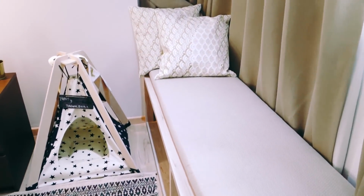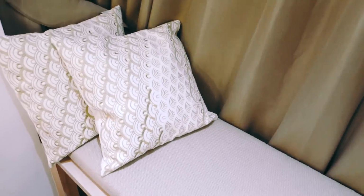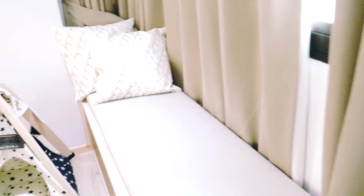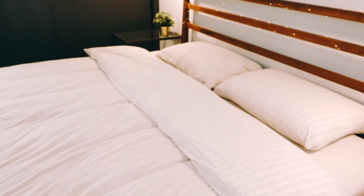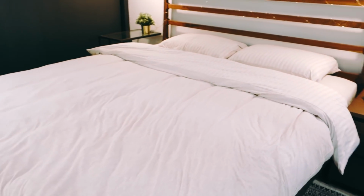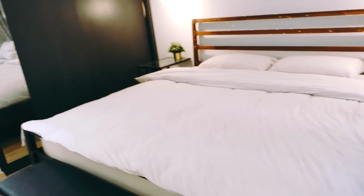This day bed is because I don't really like going straight to my bed before I sleep. I like to spend time here reading, and before taking a shower, I don't want to dirty this. This is like the cleanest part of the house. Nobody's supposed to go on it unless they are completely clean.